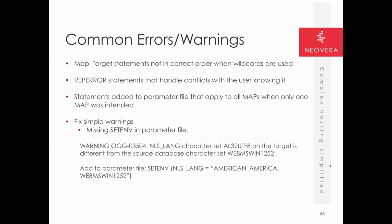Fix the simple warnings. Every GoldenGate installation I've seen starts up with no change, always getting an NLS line: character set different on source database. If you just set the environment in the parameter file, you can at least eliminate these erroneous warnings.